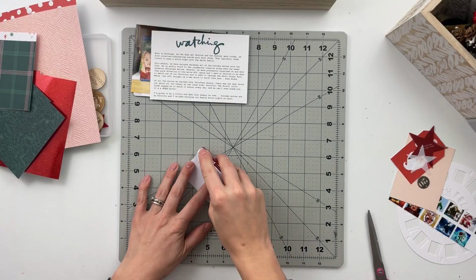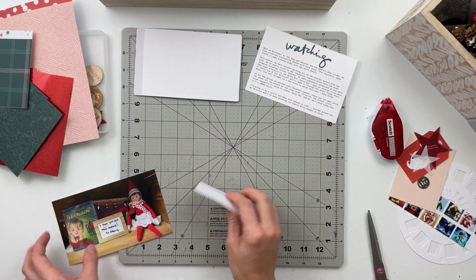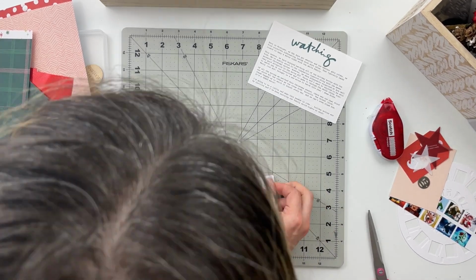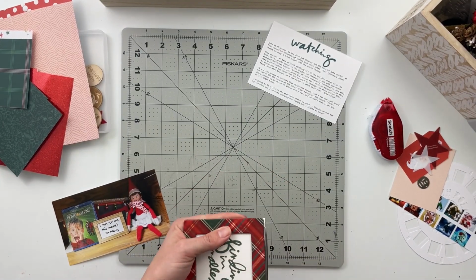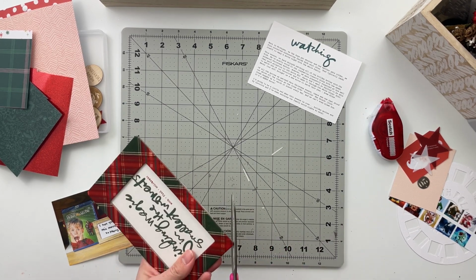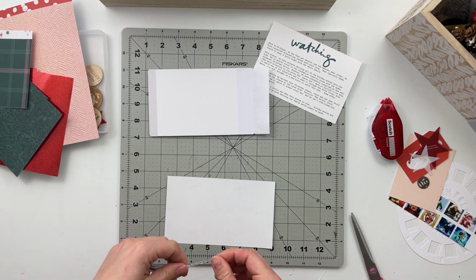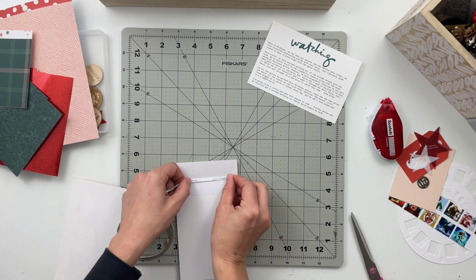I folded it along the long side there, so now each section is 1 inch by 4 inches, and I'm just going to adhere it to the edge where I want this to open up on this baseboard piece here. So the first section is going to go on the back of that. I added adhesive to the top part of the fold and then put it there. So then I can open it up and add adhesive to the inside of that flap so I can add my photo here, which is what I'm going to do right now.